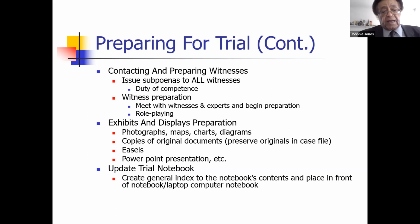And we can do some role playing. I can't tell a witness what to say, but I want to at least prepare them, especially if it's a high profile case, a homicide case. I want the witnesses to get relaxed, maybe even go into the courtroom, particularly if children are involved. Now, as far as exhibits and displays, the paralegal legal assistant will assist in gathering the photographs, maps, charts, diagrams that we need, copies of original documents, and setting up any easels, which are kind of outdated now but could still be used, and PowerPoint presentations if necessary, and then update the trial notebook as we go. Next slide.